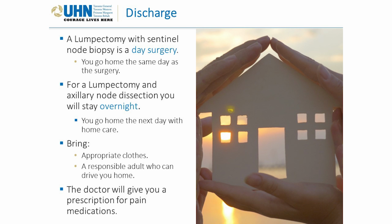The doctor will give you a prescription for pain medications. Typically, this is Tylenol number 3, Tylenol and codeine, or Percocet, Tylenol and oxycodone. An important thing to know about these medications is that they can be very constipating. It's a good idea to take a stool softener when you're taking these medications. Your surgeon may prescribe one, or you can pick one up at your pharmacy.